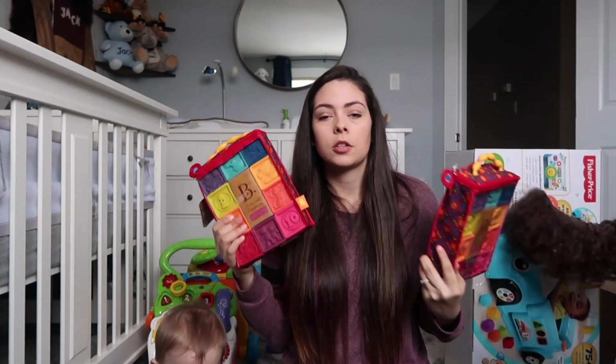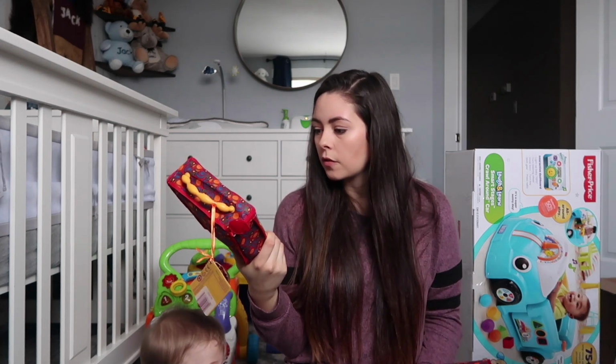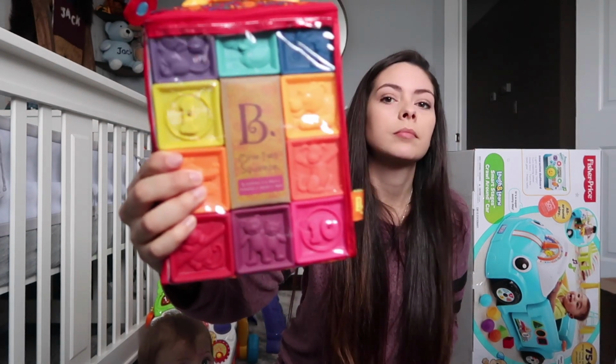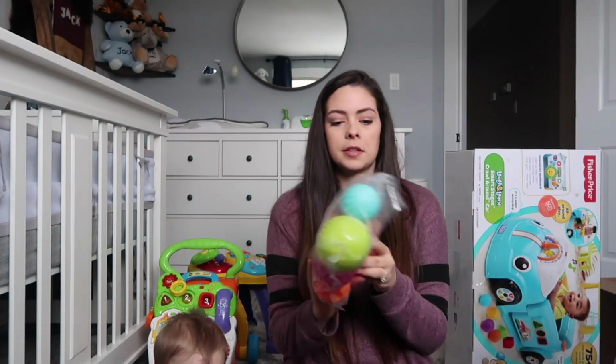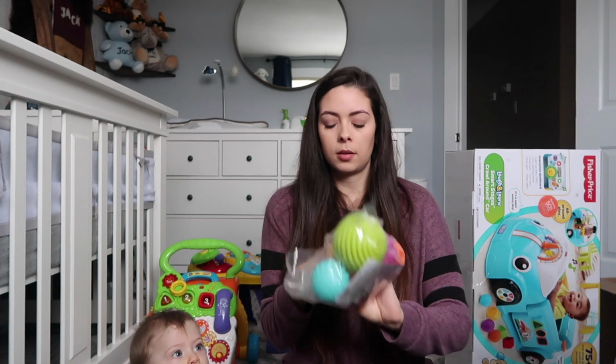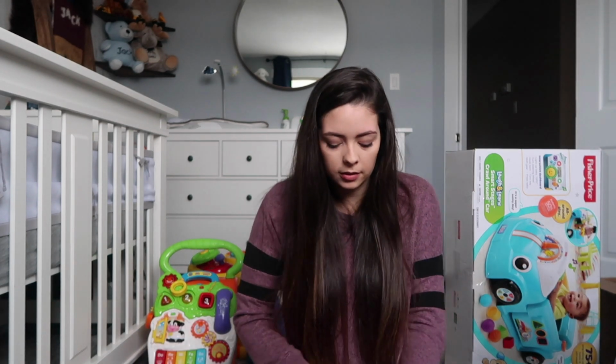So I picked up 2 bags of blocks. They're just squeezable, squeaky blocks for 6 months plus. I got 2 bags of these. I also got these balls. They're just in a plastic bag, again from Amazon. All of this is from Amazon.